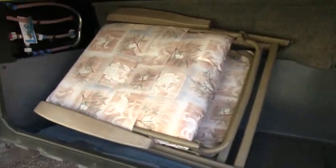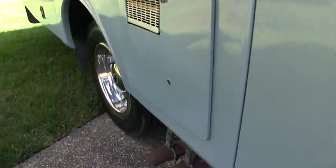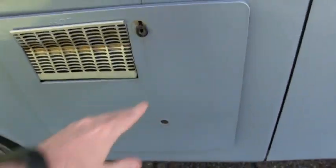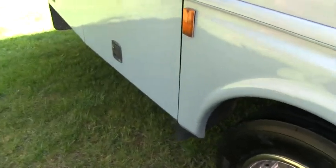Let's go ahead and start showing some of this storage here. There are no rock chips on the skirting here. 10-gallon gas electric direct spark ignition water heater, flip switch on inside, and in 10-15 minutes you're ready to go.